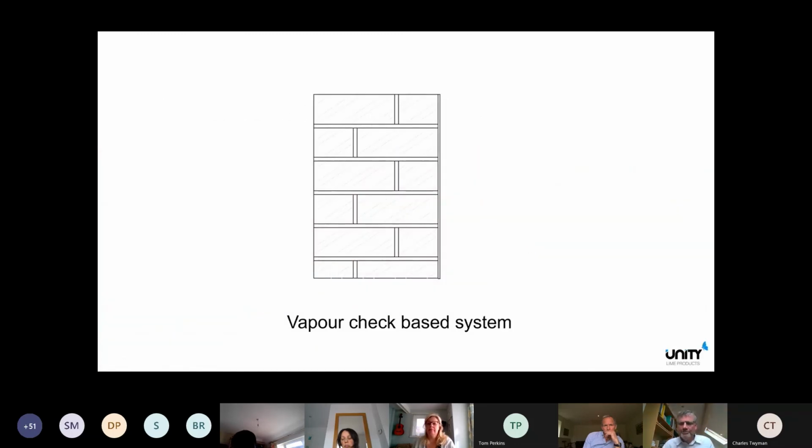Now, traditionally, and rather unhelpfully, we've gone for a vapor-based check type approach, which I mentioned earlier, this idea of just trying to keep the moisture out together. So we fit some insulation to the face of the wall. We're concerned about the fact that we've got moisture coming through. And if you remember earlier with the RH discussion that we had, this wall is now going to be colder. Why? Because we put insulation on it.